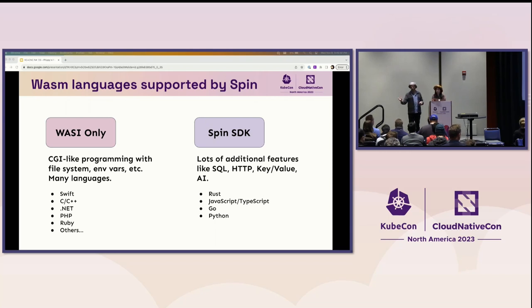So for example, you can take a Rust program, you can compile it to WebAssembly. Python, Ruby, WebAssembly. JavaScript, TypeScript, WebAssembly. C# and the .NET ecosystem, they've been making great strides, and so there are languages like that. Now, on top of just being able to compile something to WebAssembly, it's nice to have some supporting features like LLMs or SQL databases or key value storage. So we wrote a Spin SDK for some languages, and we're adding more languages all the time, but these give you a lower level set of features. So Rust, JavaScript, TypeScript, Go, and Python all have SDKs, and we've got others like Swift in the works.